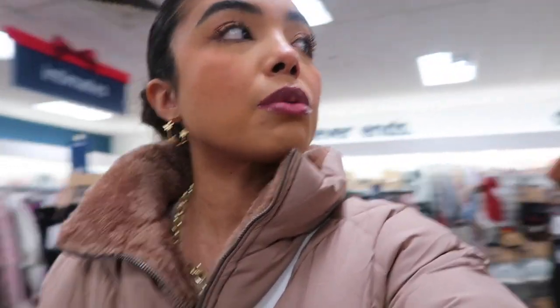Made it to Marshall's and I'm looking for some gifts. We need wrapping paper here and we need some more gift bags, so let's see what we can find. Might end up getting some for myself, but I really shouldn't because I'm going to Disney next week.